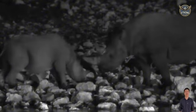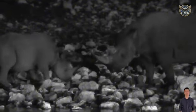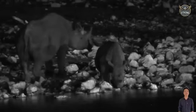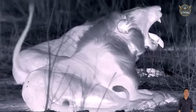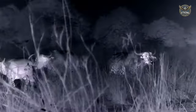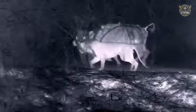And of course, there's the king of the savanna, the lion. While they may seem to nap the day away, lions come alive under the stars. Their excellent night vision gives them the upper hand, making them highly skilled hunters after dark. Prey animals, like zebras and antelope that are more alert during the day, find themselves in a much more vulnerable position at night when these powerful predators are on the move.